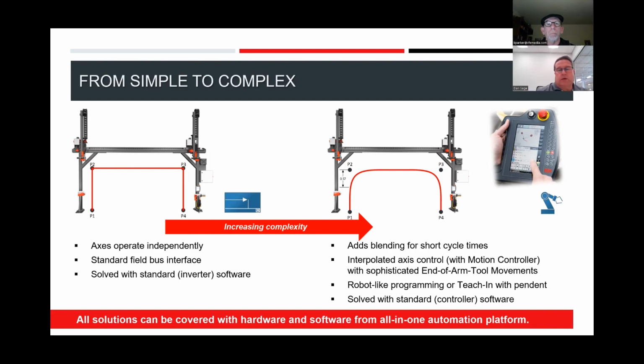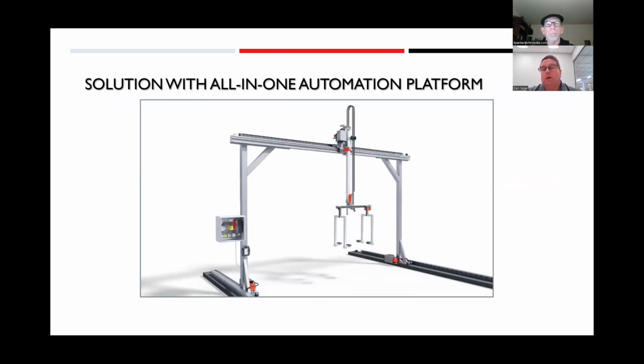In a similar situation here, we're going to, again, use this gantry type application and talk about a couple of the challenges that kind of go along with any automation system, quite frankly, right? And then how we can handle them. Again, this whole conversation is really about using an all-in-one platform, which traditionally means using most of all the components from one manufacturer, right? They all communicate and work best together.